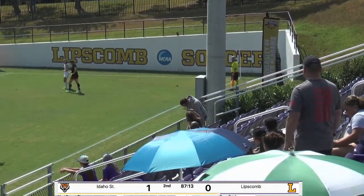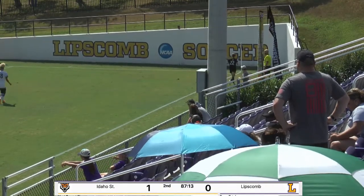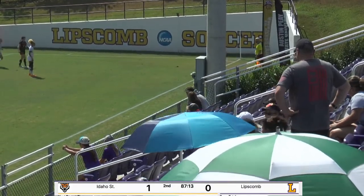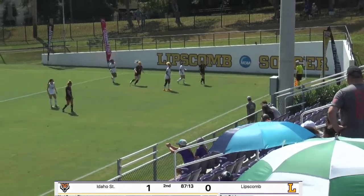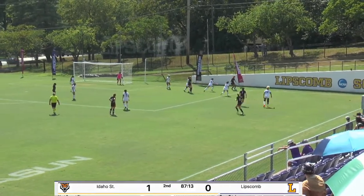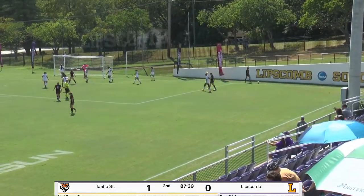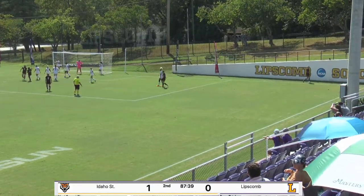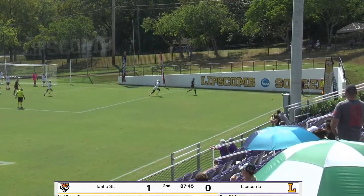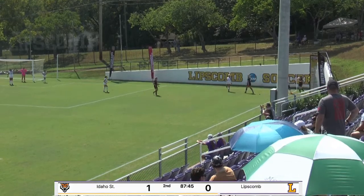Time winding down here at Lipscomb Soccer Complex. 2.5 minutes to go. Idaho State in a pretty position here with possession deep into the attacking third. And Idaho State will get a corner now, which will only further drain the clock, which continues to tick away. Jordan Roth, understandably, in no hurry. They play it short, and they'll get the throw in.